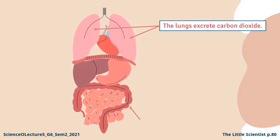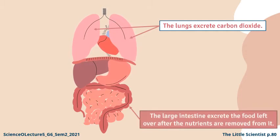What's the job of the large intestine? The large intestine is a part of our digestive system. When the food is digested, there is a part that is not digested and that the body does not need. So the job of the large intestine is to eliminate it outside the organism.